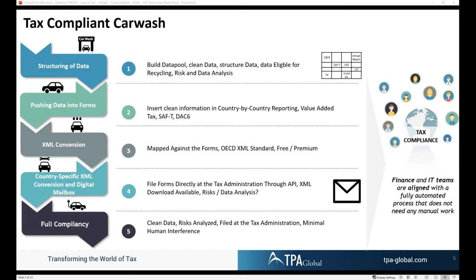The data, once cleaned, will be pushed into forms, and the forms in the sense of corporate income tax returns, VAT returns, will again be converted to an XML version, which will be mapped against the country-specific XML conversion and registration requirements in the local country.